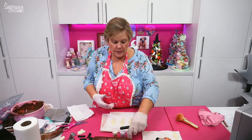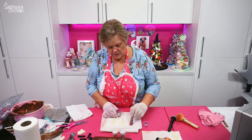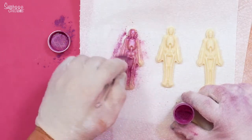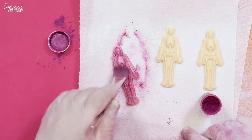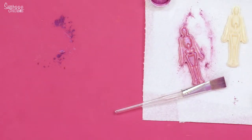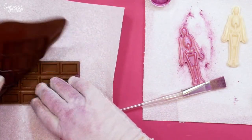So let's have a look. Where were we? Purple haze. Because they're only small, I'm just going to use a little brush. So that's the purple haze on the white chocolate. Just bear with me a second while I see if this is set. And my bullion bar of chocolate is set.